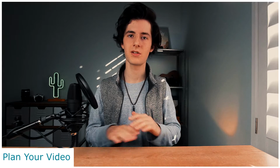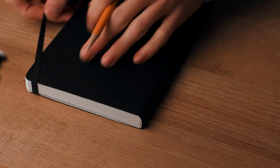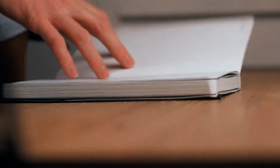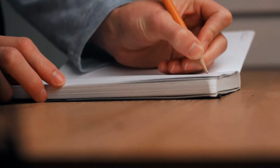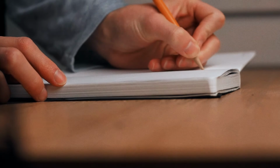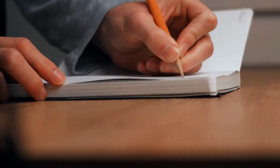Tip number 1, plan out your video. I can't stress this enough. It is so crucial. The success of your video is all dependent upon the extent to which you prepare. Make sure that you have all the tools and assets you need before you start filming. Write down your ideas in a notebook. This is going to help so much when it comes to the scripting process. And just remember that planning and preparing for your video in advance of filming it will alleviate most of the issues that can come up in the video production process.